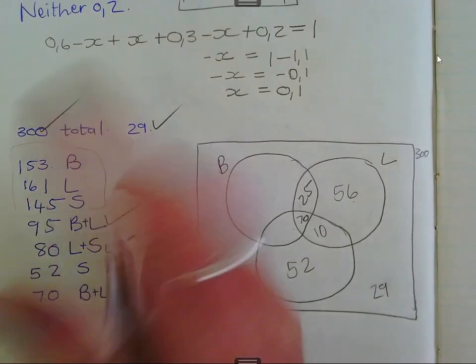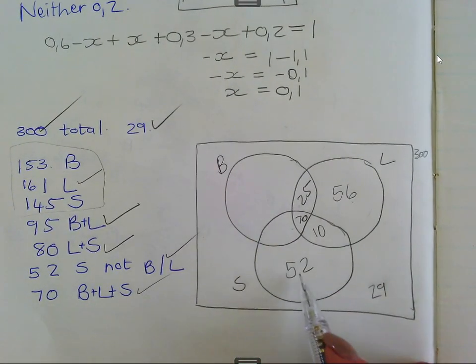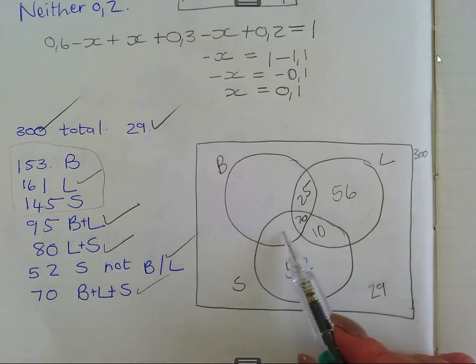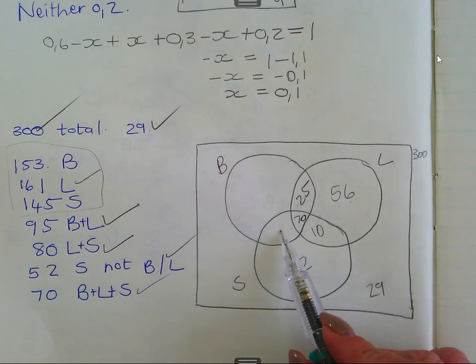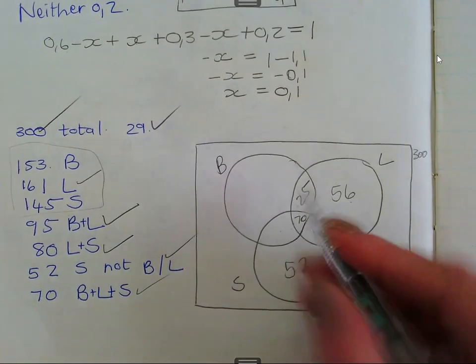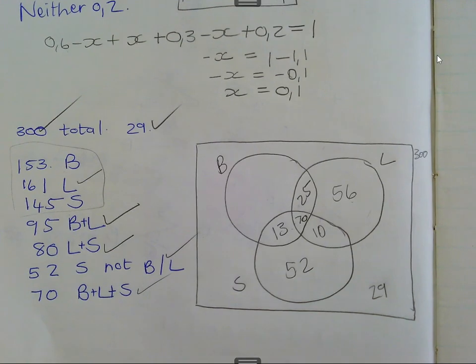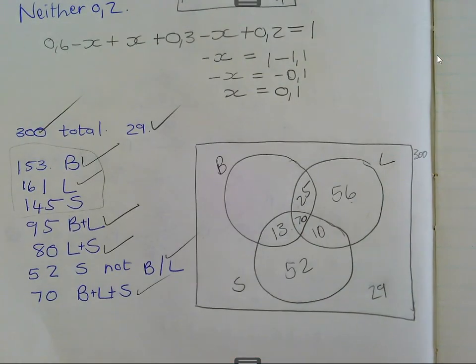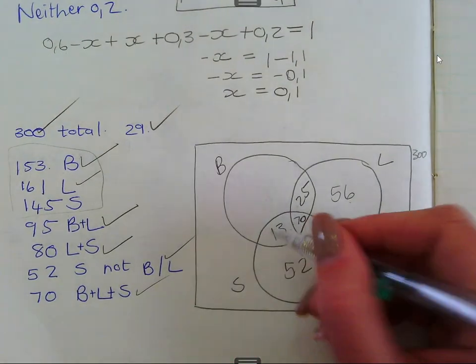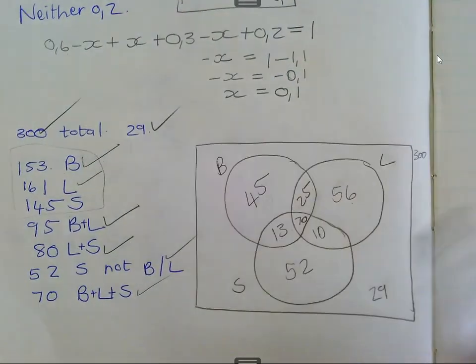I know that the total for supper is 145. Can I use it there? Huh? There's only one part of supper unknown. So I can say 145 minus 52 minus 10 minus 70. To write that one in there, it's 10. 13. I'm writing 13 but saying 10. Sorry. Okay, and then the last one is 153 for breakfast. Can I now calculate breakfast? Yes, because I found that 13. And then I just subtract them and I get 45. And there's my Venn diagram.